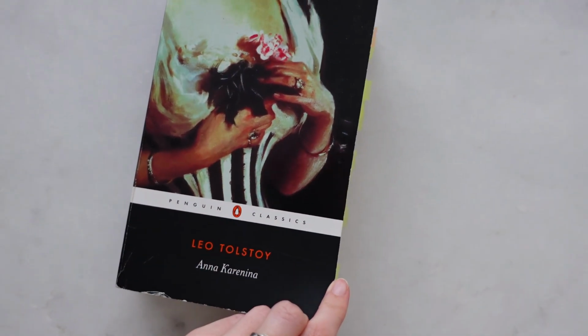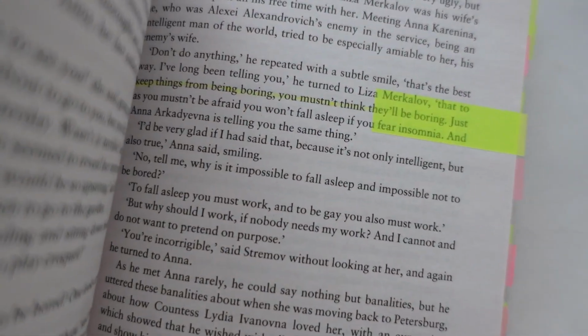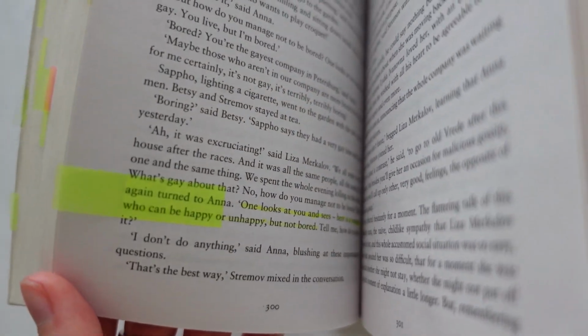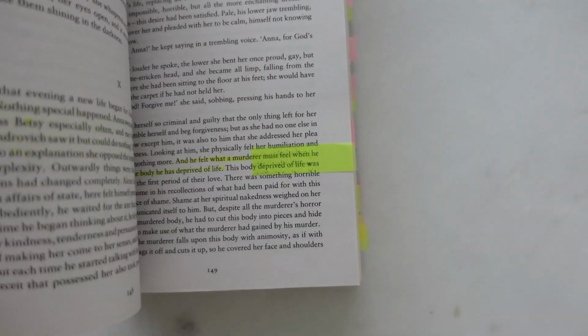Now, for Anna Karenina, I did highlight certain parts. The edition that I got was already damaged, and I didn't really mind highlighting certain parts and certain quotes. I was just loving the book so much, and I knew that I was going to keep it forever. That's why I decided to highlight this one.